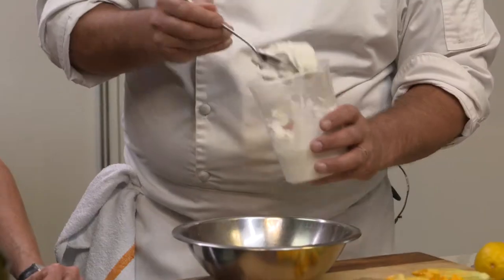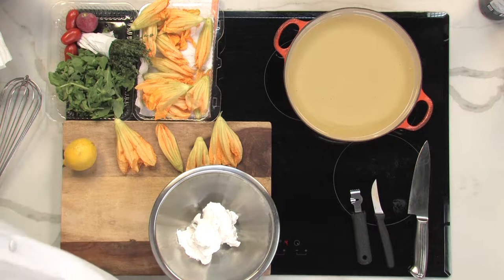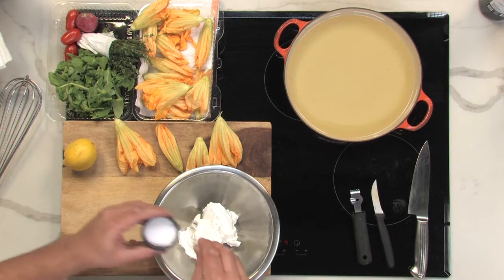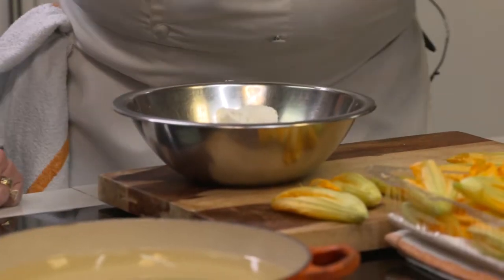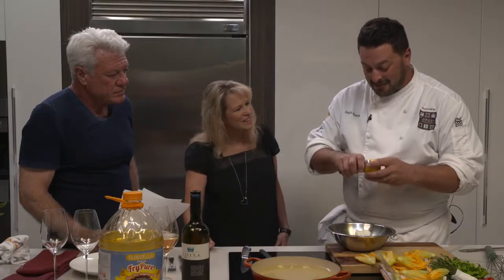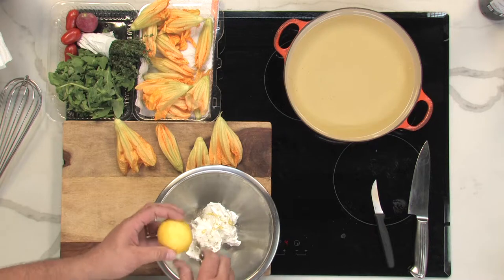Impastata. So we put a couple of spoons of ricotta in here. Oh, sorry, I make a mess. Here we go. Look at that. A little bit of salt. A little bit of pepper. I like to add a little bit of lemon zest. Just light, like that.